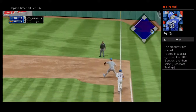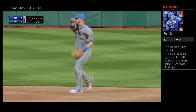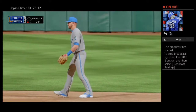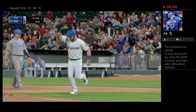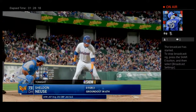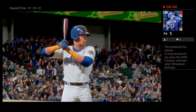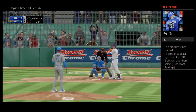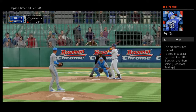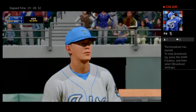Jackson ranges to his left. Throws in time, and that's out number 1. Now batting, the designated hitter, Sheldon Ness. Ready now, Sheldon Ness. First delivery to him on the way. A high fastball is in there.